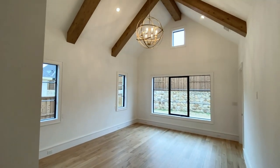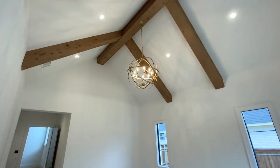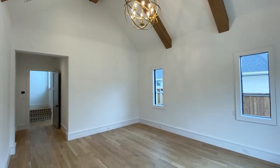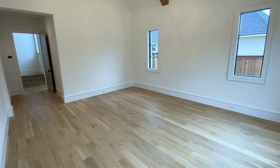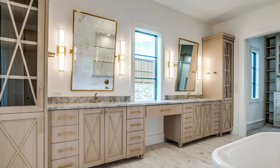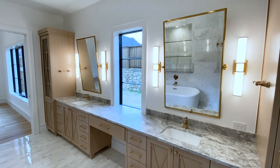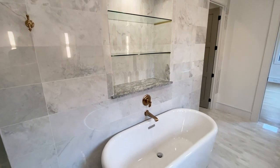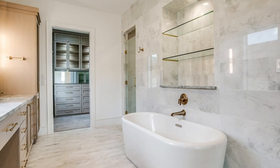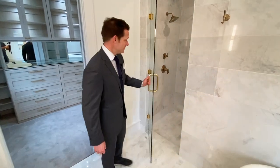Walk into your master bedroom where you will find a cathedral ceiling with exposed wooden beams. There are large metal picture windows and beautiful designer lighting. The master bath includes dual natural stone vanities, and you can really appreciate the meticulous design elements throughout the entire bathroom. Notice the tile work and the freestanding tub. And you know I love a big walk-in shower.